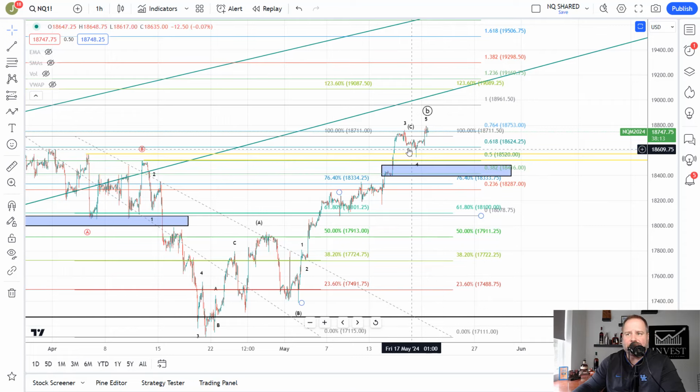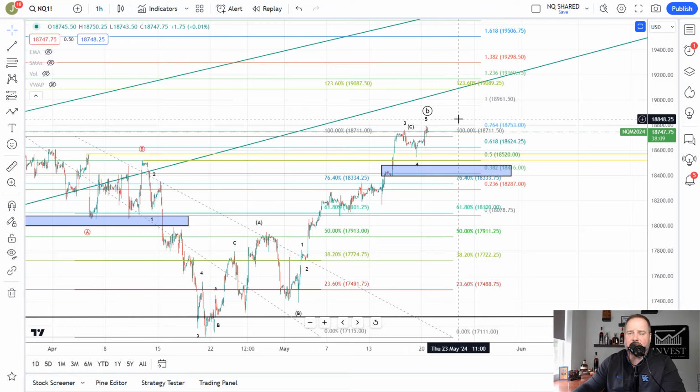So overall, nothing's really changed. We're looking to fill out this B wave to the top here, up into the targets. We're just short of it on the NASDAQ. They've actually hit the bottom end of the target area on the ES. So we would look for them to push up into these NASDAQ targets and then turn over from there.